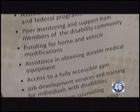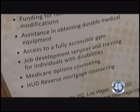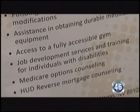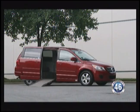Right. So whether it's Medicaid or programs through Social Security, we kind of walk applicants through it and help them fill it out because it can be a pretty confusing process. Exactly. You also help get access to disability services, training. Mm-hmm. A big part of what we do is actually help funding for home and vehicle modifications.